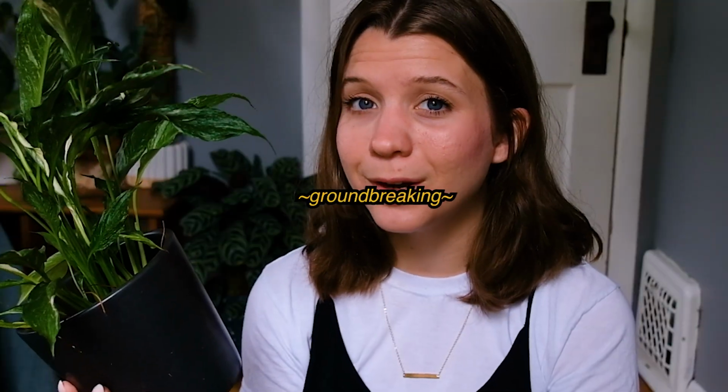But now it's offset from a south facing window. It doesn't get super direct light, but it's in my kitchen. And honestly, it's doing so much better. And generally speaking, I'm keeping up with the watering a little bit more because it's in the kitchen. It's really close to the sink, and it's really easy to notice when it starts to droop and it needs to be watered.